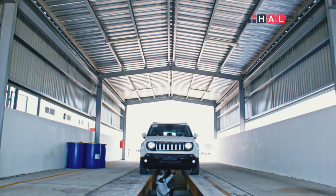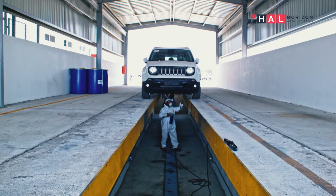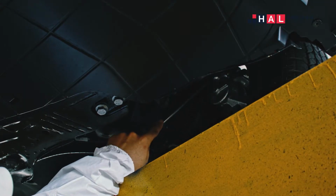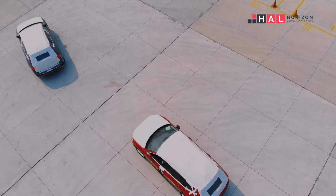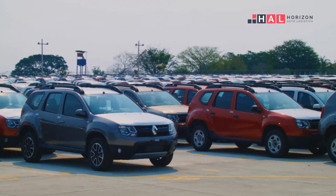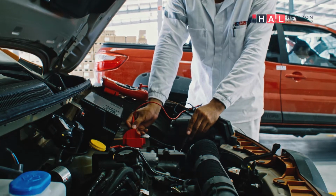This process involves the application of liquid wax on the underside of the car, using a pressure gun with a very precise technique to reach areas of difficult access. And if a customer uses our facility as a distribution center, we offer holding storage, and depending on length of dwell time, we provide various exercise and maintenance programs.